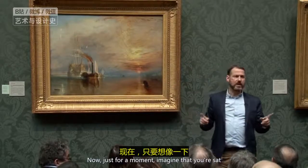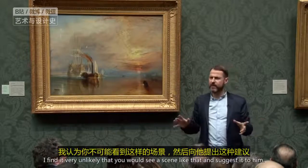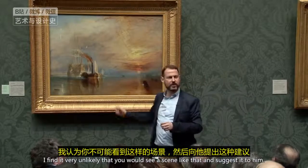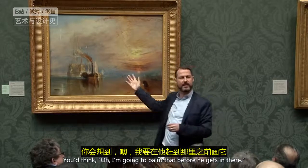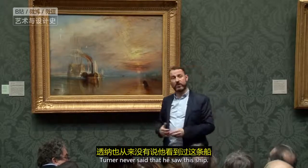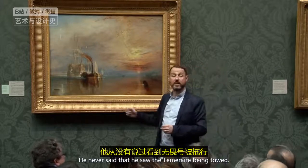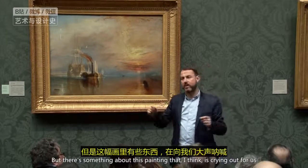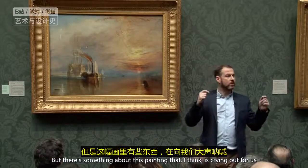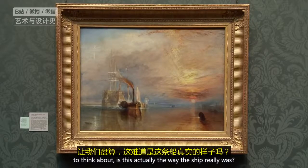Now, just for a moment, imagine that you're sat next to one of the greatest artists of your generation, and you're an artist yourself. I find it very unlikely that you would see a scene like that and suggest it to him. You'd think, oh, I'm going to paint that before he gets in there. Clarkson Stanfield denied this ever happened. Turner never said that he saw this ship. He never said that he saw the Temeraire being towed. But there's something about this painting that I think is crying out for us to address whether this is an eyewitness account, to think about, is this actually the way the ship really was?